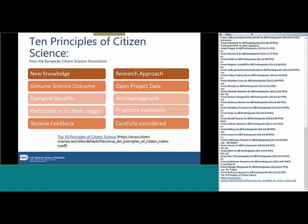Principle six, there are limitations and biases to consider, but citizen science allows for greater democratization. Seven, data and results should be open access. Principle eight, if citizens work on projects, they should be acknowledged for their work. Principle nine, programs should be evaluated. And principle 10, carefully consider the legal and ethical issues surrounding projects. So these should always be taken into consideration.